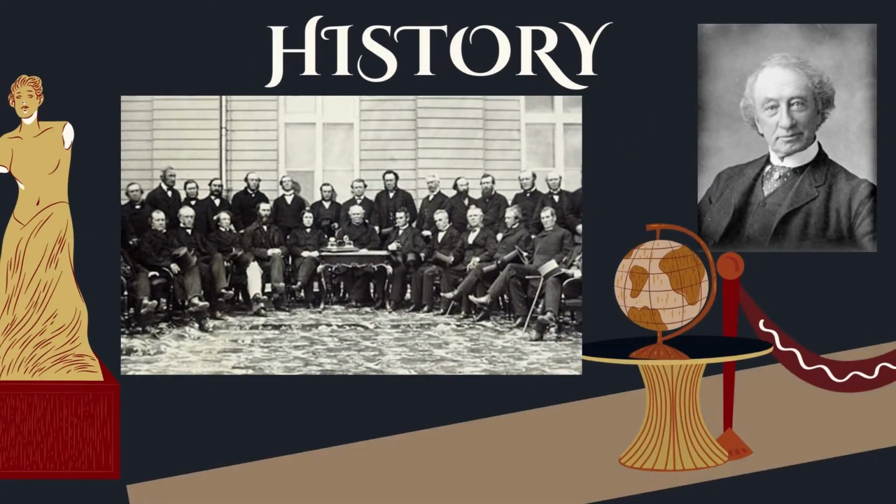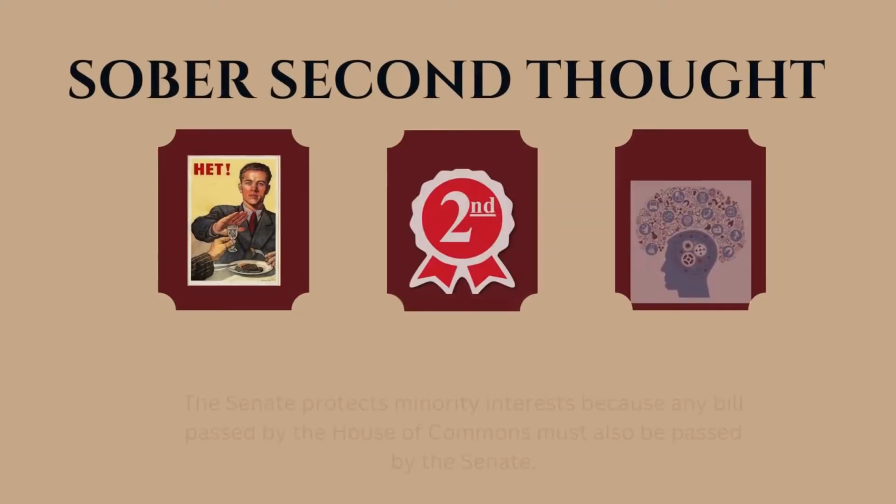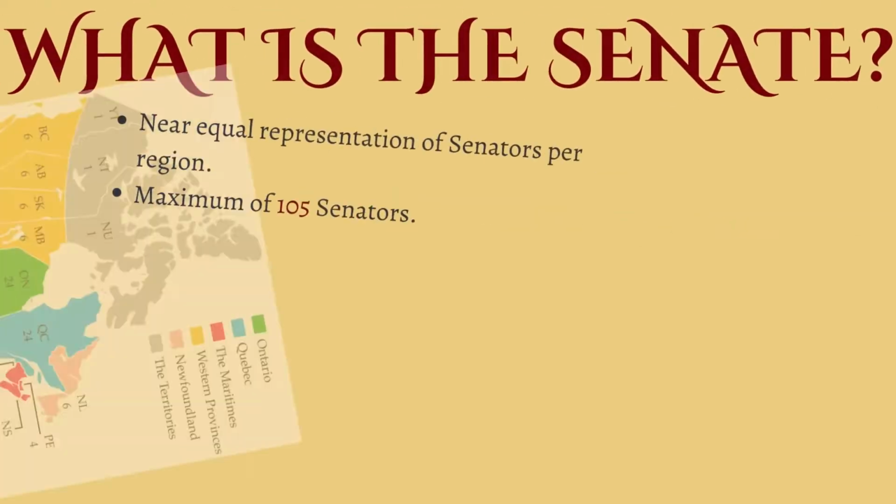The Senate was created at Confederation as a legislative tool to protect the interests of minority regions who feared that a big federal government would be too powerful and only represent the interests of the majority. Hence, it was called a sober second thought by Sir John A. Macdonald. In order to perform this function, any bill requires approval of both the House of Commons and the Senate to pass law. Therefore, the majority's voice in the House cannot overpower the Senate's opinion.